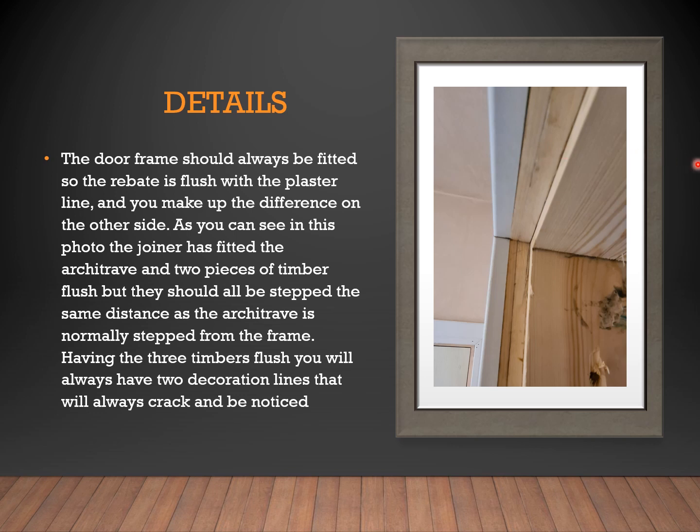You're never going to get the door frame so it's perfectly fitting, but you need to pack it out. Ideally this wants to be one timber rather than two, and then the architrave is stepped back. So if you cannot hide something, make a feature of it. These have tried to hide it instead of making a feature of it.